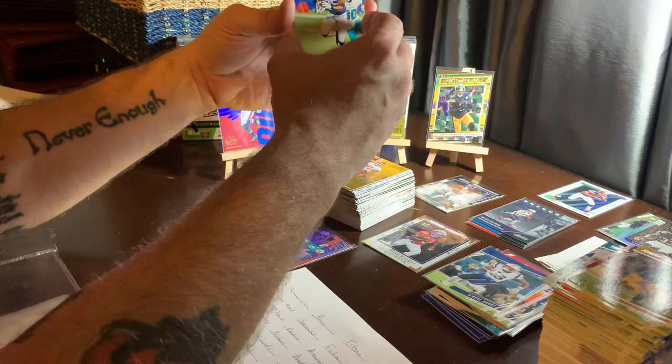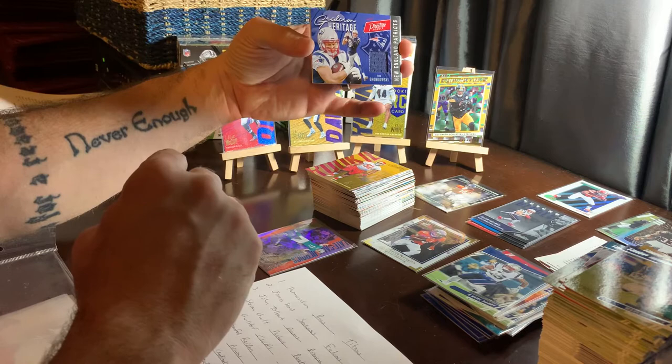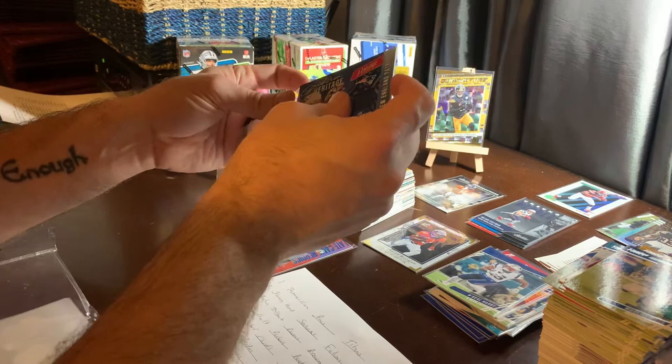So the insert is going to be a Rob Gronkowski, and it's a Rob Gronkowski patch for the Patriots. So that is going to Jonathan Smith. It's not numbered. So I'll put that one up here.